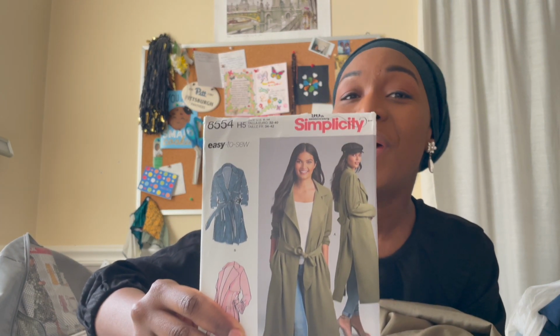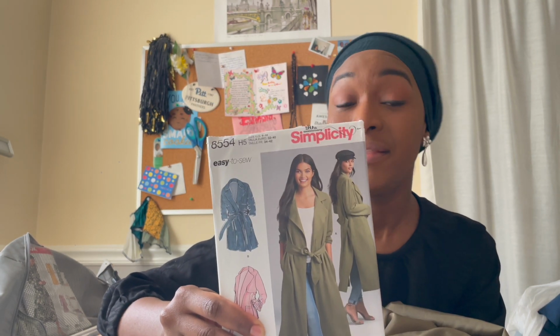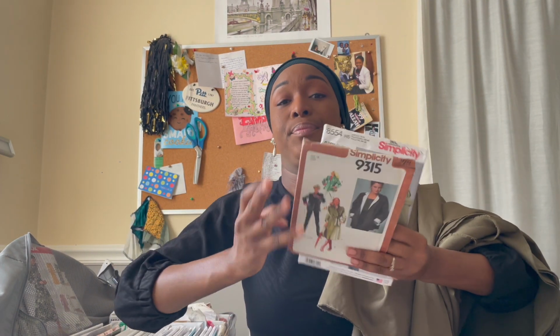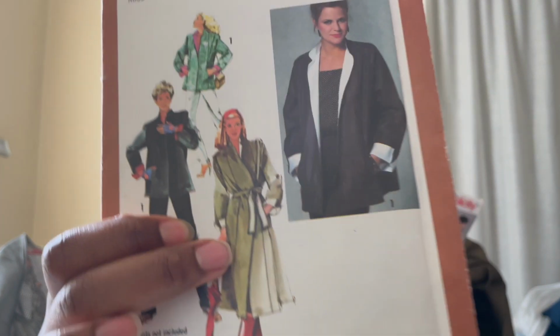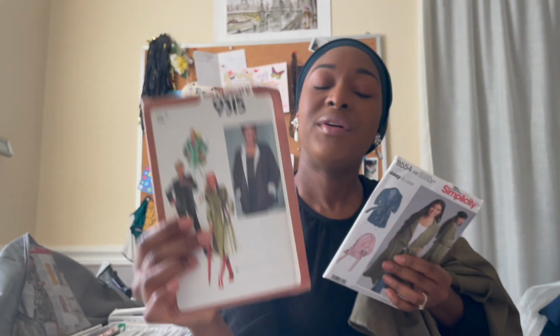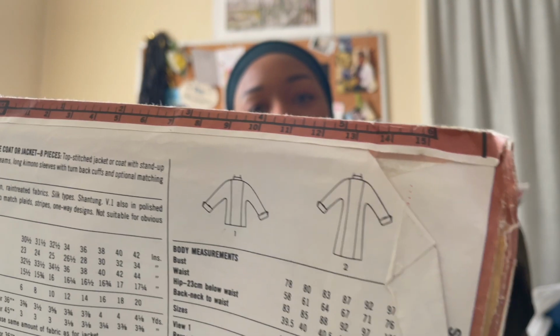I do think it's going to be a perfect match for this. So S8554, I've heard so many people rave about this and the simplicity of it. So it could be this, or it could be this vintage Simplicity pattern that I have. So that's 9315, and I think the coat in View 2 seems really cool. However, this is intended to be reversible, and I don't want to line this with anything, so I might, but I love the design lines of it. I think that's really cool.